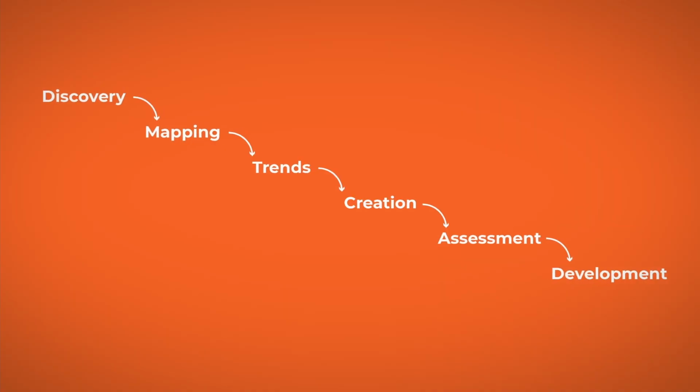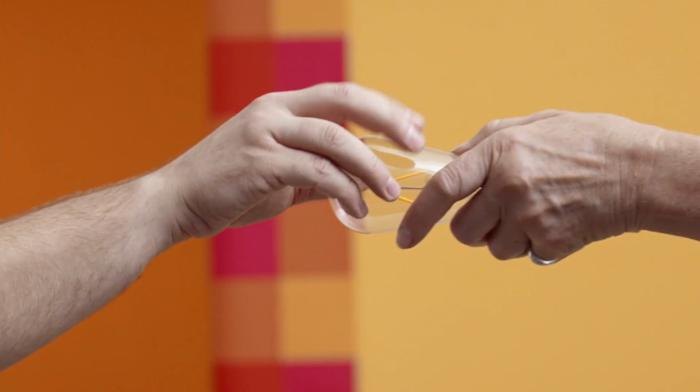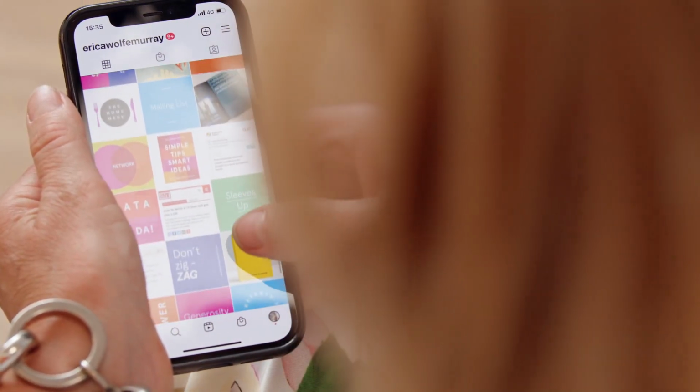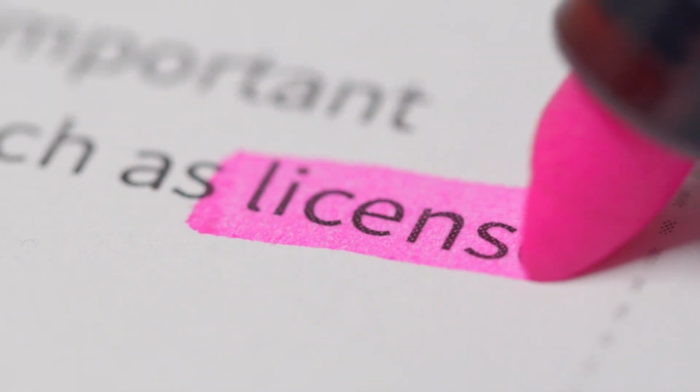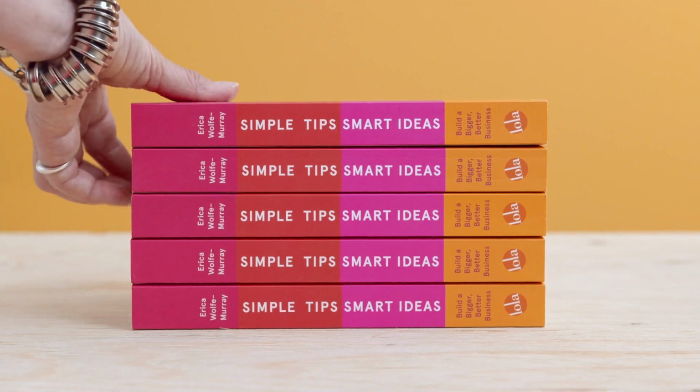We will also look at using other people's IP in your own work and other topics you need to be aware of when working digitally. Finally, we'll discuss some other important aspects of intellectual property, such as licenses and Creative Commons. By the end of this course, you'll have a clear picture of your IP rights as a creative and how to manage your assets.